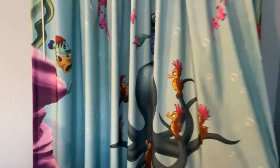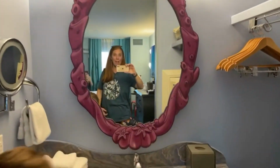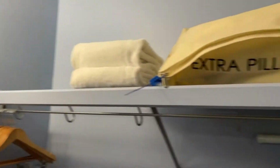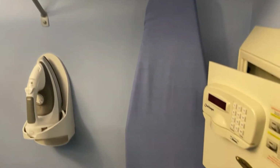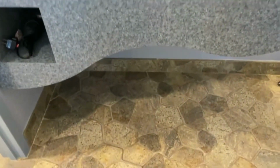In the back room, it's a secret hideout. We have the door and under the sea curtains. Oh, I turned the lights on. Whoa, you happy? You like it? And then right here, you have your vanity. These are usually the standard rooms in the Value Resort. You have a little open closet, extra pillow, extra towels. Ironing board. Safe. A little prep to put your luggage in. There's also room underneath that you can store another bag.